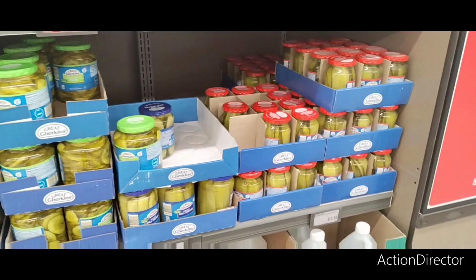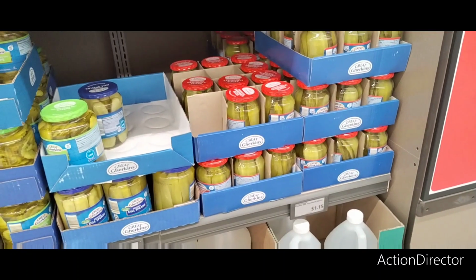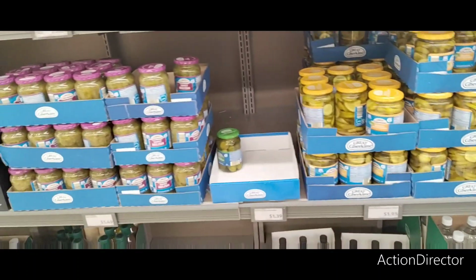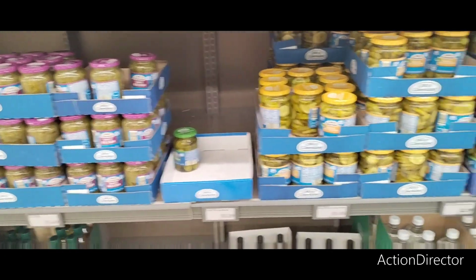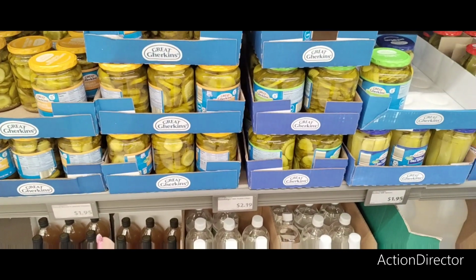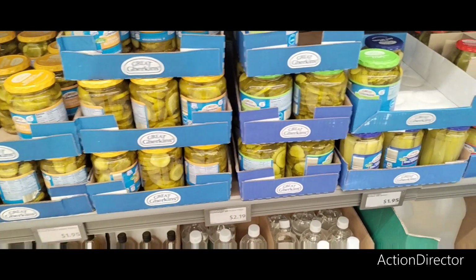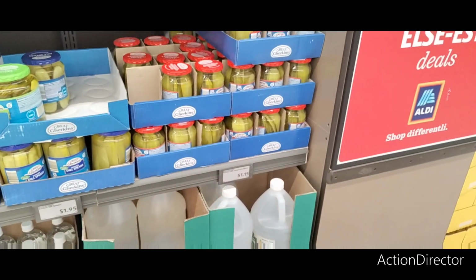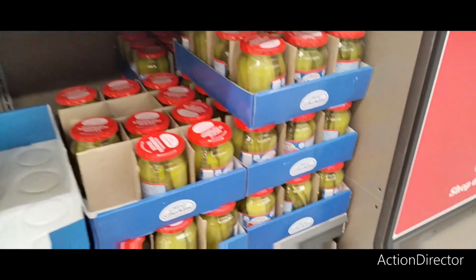Ooh, I love me some hot pickles. Do they have hot pickles? Probably not. It's hard to find hot pickles. $1.95 for bread and butter. Dill kosher, $1.95. Yeah, these are not hot. $1.15.